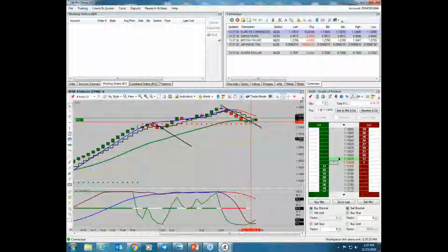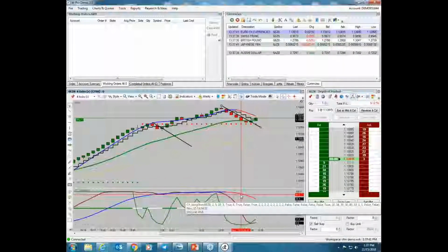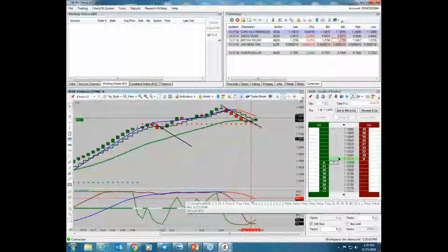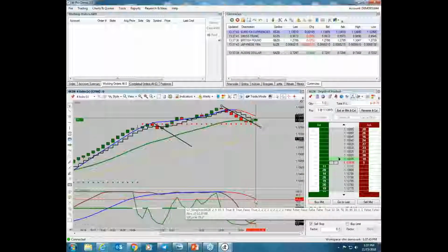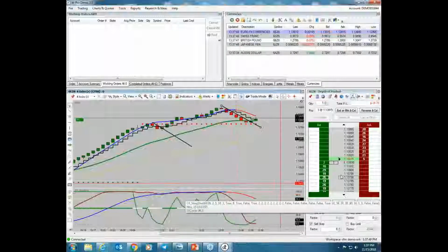Okay, so this right here was the close of the candle above the downtrend line. Why did it have to close above the trend line? Because the cycle is red, okay? Now, and this is a problem. Normally, we would not want to take this long because this is curling over in the wrong direction.